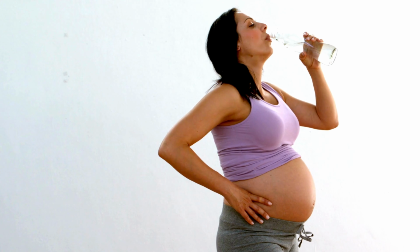All right, one more thing. Let's talk hydration real quick, because it's a big deal at 25 weeks. Your blood volume is about 50% higher now than pre-pregnancy, and your body needs fluids to keep everything flowing smoothly. Dehydration can trigger Braxton Hicks, swelling, fatigue, and even preterm labor risk.